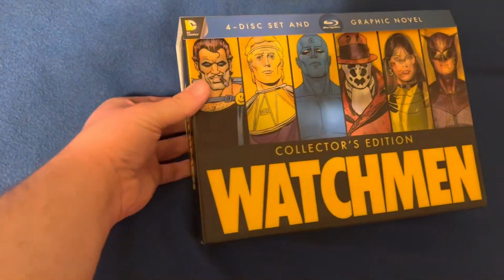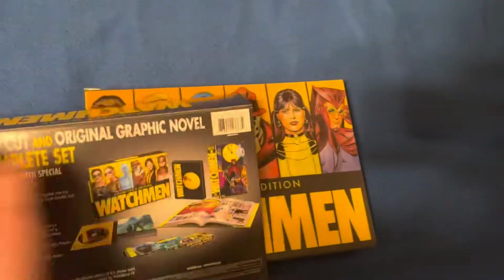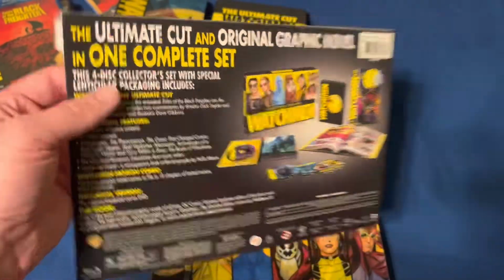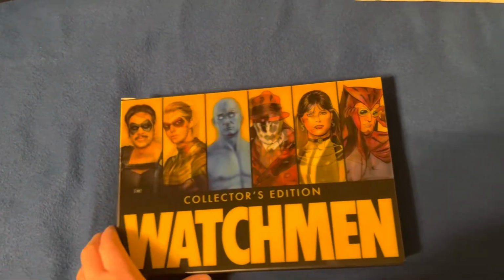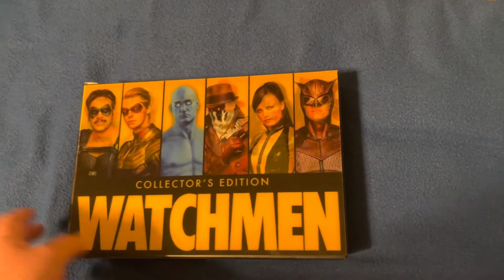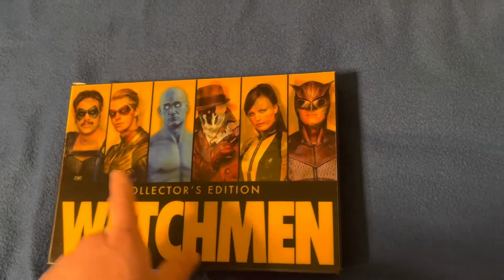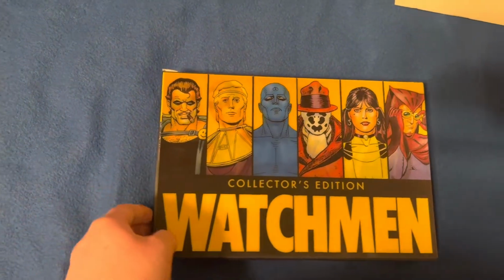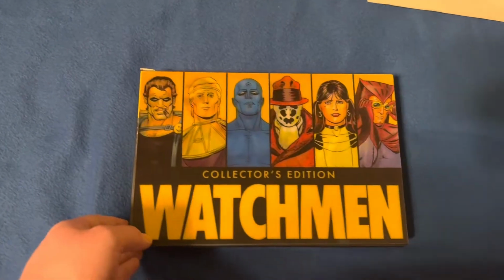This let me get this. You can see all the stuff that's included. This has this lenticular, however it's pronounced, thing. When you look at it from one way, it shows the actors. You look at it another way, it shows the comic book versions. I like that. That's cool.